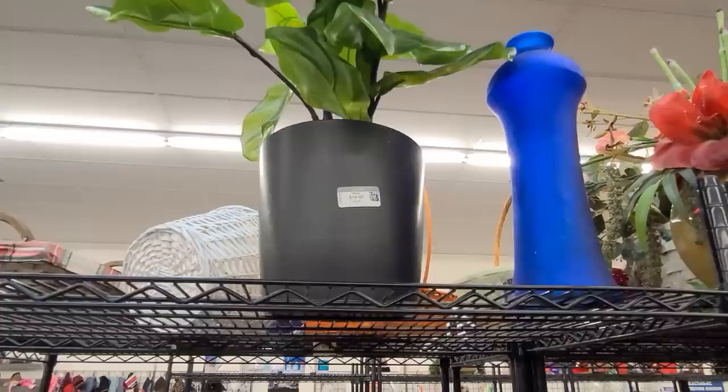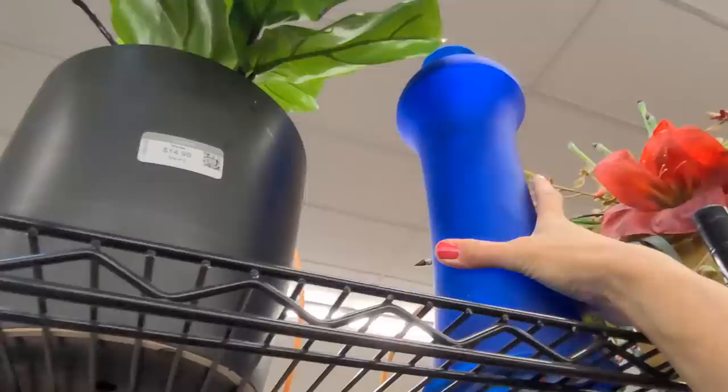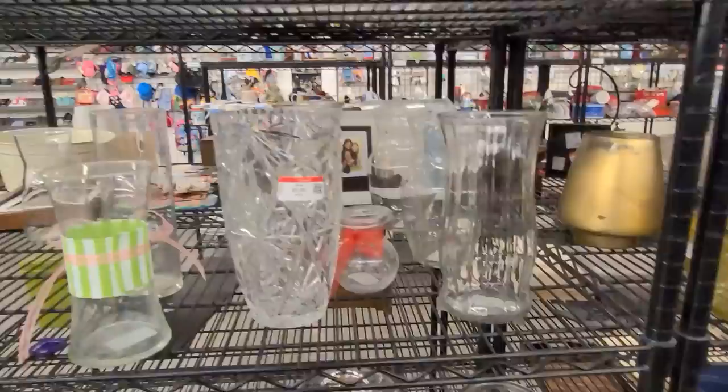Here we are in the vases, and this looks like recycled glass, made in Spain. Really, really heavy. I love the shape of it though. It's only $4, but I'm going to leave that for someone else. This looks like an IKEA piece. It's a lovely green faceted vase. Let's see. As always, many, many florists' pieces. Lots of clear.